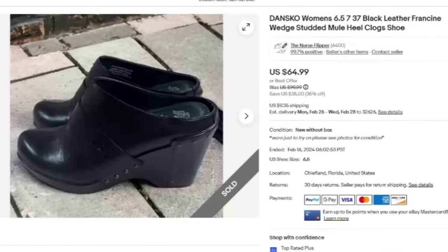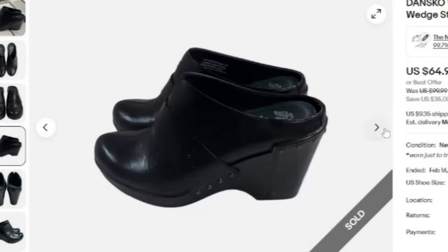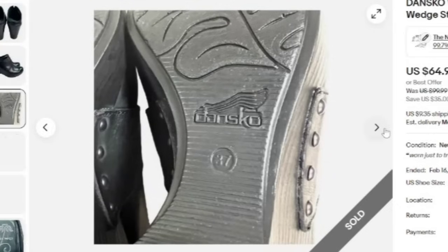Here is the first pair of Danskos you will see. Again, if you do not watch my Cat's Treasure Hunting channel, watch it. I picked these up thrifting for only $3 a pair. You are going to see multiple of them in this video that have sold very fast. And when I say that, I mean under a couple of weeks. So these are Francine Wedge studded mule clogs shoe. It does not say the name inside of them, but I did use Google Lens to find that. These sold for $65, well over a $50 profit. And again, you are going to see more of these.